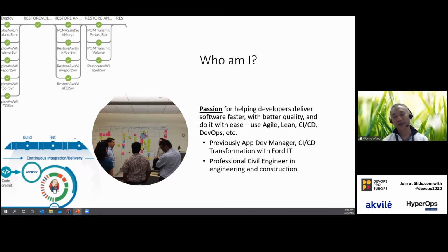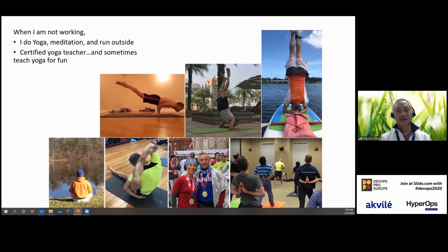And interestingly, before I got into IT, I had a background in engineering and construction. Maybe that's why I always pay attention to construction. When I'm not working, I do yoga, meditation, and running outside. I'm also a certified yoga teacher, so sometimes I teach yoga for fun at work. And I mention yoga because later it became obvious yoga also has a lot to do with software delivery and the workflow.